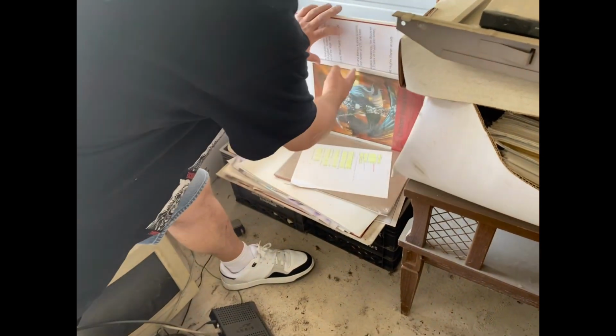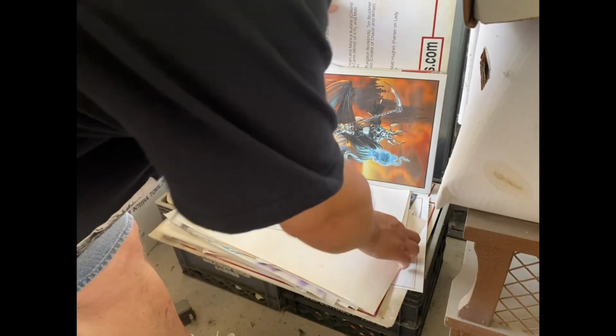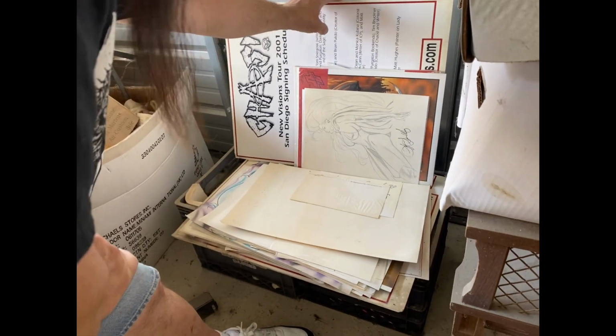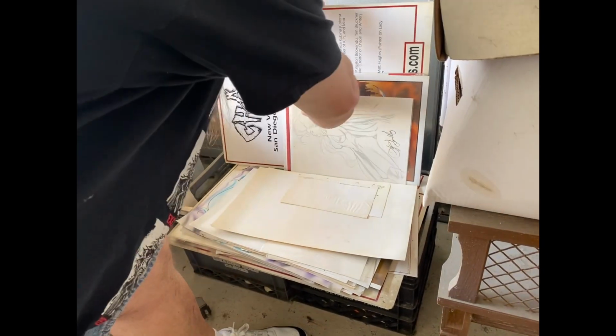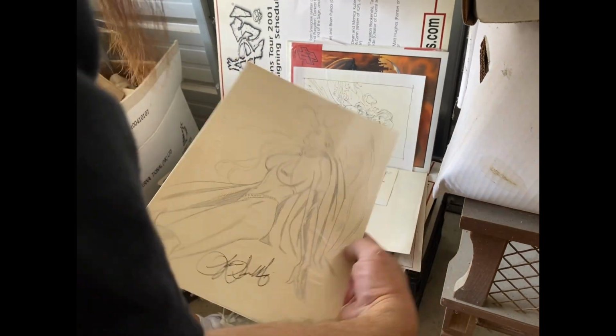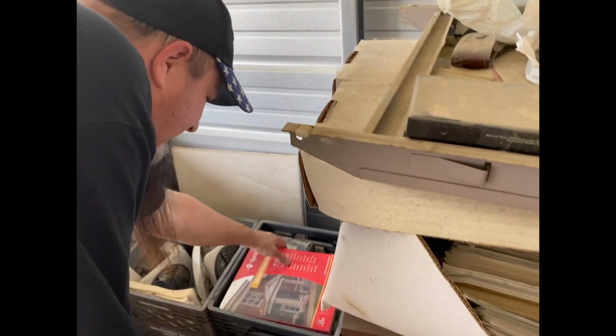Let's see what we got in here. Look at this. All Lady Death and Purgatory stuff. And gosh, if those are hand-drawn, guys, that one looks hand-drawn, hand-signed, does it not? Look at that. That could be some serious money. Unit. We got some cooling fans and some computer stuff.